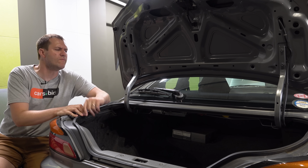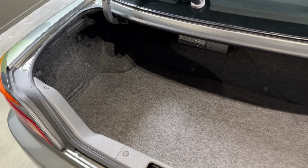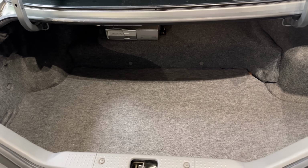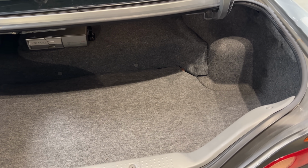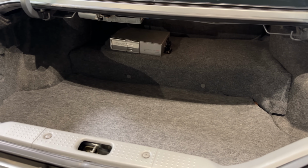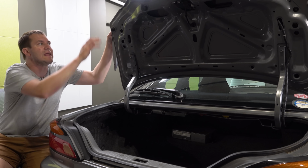And next up, we move on to the trunk in the S15 Silvia, which, as you can see, is a fairly straightforward affair. Carpeted, fairly large actually for a car like this, but fairly standard with not too much exceptional or unusual, aside from that strut brace, which I mentioned before, and just sort of takes up a little bit of space back here. Otherwise, fairly standard trunk situation in this car.